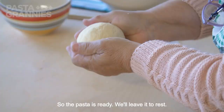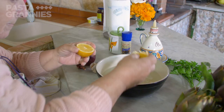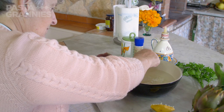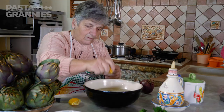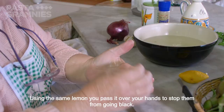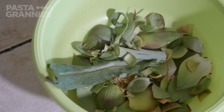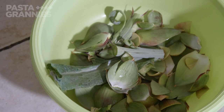Allora, l'impasto è pronto. Bisogna farlo riposare. Then she leaves it to rest while she preps the artichokes. If you don't use plenty of lemon juice, the artichokes quickly discolor. Con lo stesso limone passiamo a passarlo sulle mani, sempre per evitare che anneriscano le mani. She removes the tough outer leaves of the artichokes.